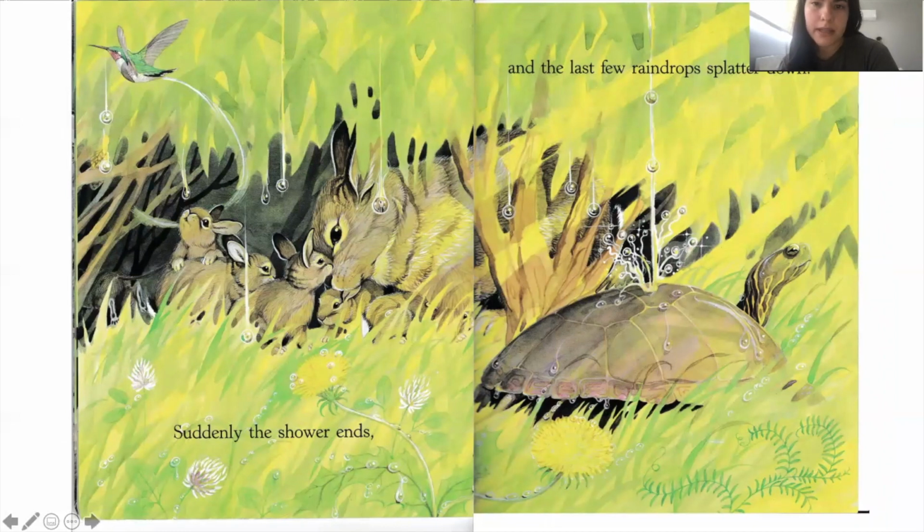Suddenly, the shower ends and the last few raindrops splatter down. And here we see that as soon as the rain stops or starts to end, the hummingbird quickly goes out of the nest and we see a big turtle just taking the last raindrops, since the turtle doesn't need to worry about getting wet.